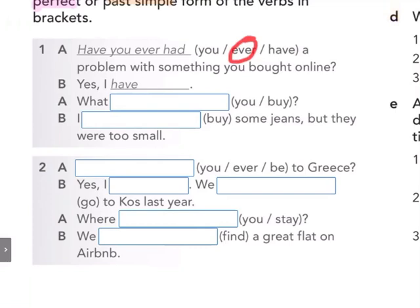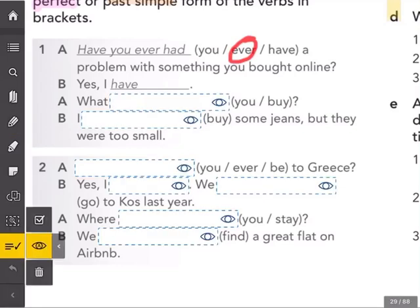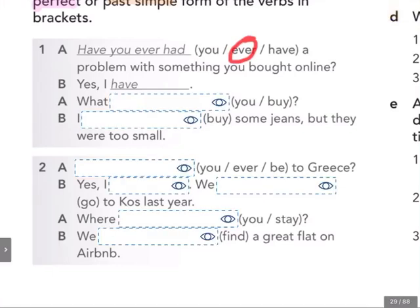Alguna vez, ¿no? Now, what about be? She responds, yes, I have. Okay, o he, perdón, que digo she, pero podría ser he, no sabemos. Now, okay. Voy ahora de lo genérico, oye, ¿alguna vez has, a lo específico, ¿no? So ahora, ¿qué? Esa información específica tenemos que cambiar al pasado simple. What did you buy? I bought some jeans, but they were too small. ¿Habéis pillado este cambio ahí? Pregunto, oye, ¿alguna vez has comprado o has tenido un problema con algo que has comprado online? Pues sí. ¿Qué compraste? ¿Vale? En ese momento. Very good.